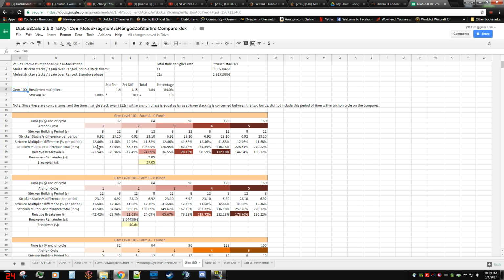We're taking a gym level of 100. That's for Trapped, for Zei's, and for Stricken. Anything that we're comparing that would relate to damage is going to be a level 100. I guess this is based around the fact that your gyms will typically be about the same level for whatever clear you're attempting. We've copied over the values from the previous spreadsheet for both the Archon double stack Swami phase and the signature phase.